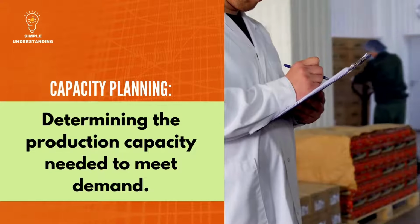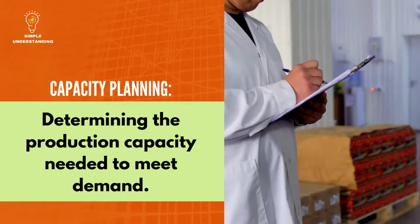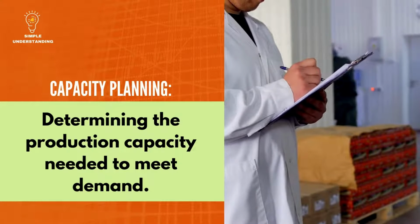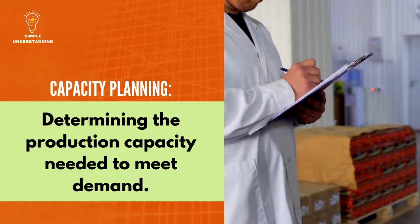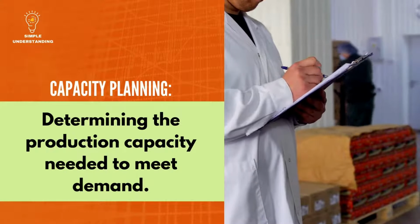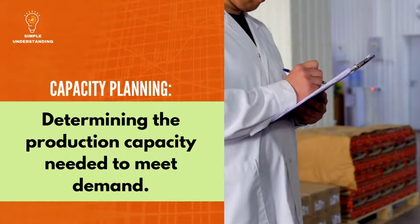C. Capacity planning. Role: determining the production capacity needed to meet demand. Example: a food processing company analyzes seasonal demand patterns to ensure it has sufficient capacity to handle peak periods without overinvesting in unused capacity during off-peak times.